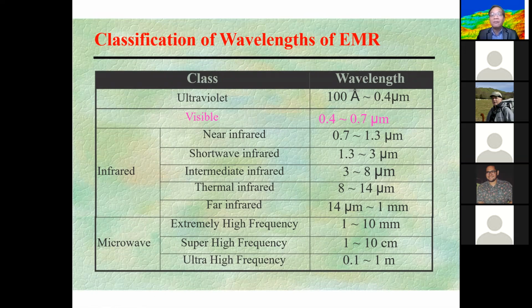But since our eyes can only sense that very narrow range of the EMR, we now have to develop what's called scanners or cameras or sensors that can actually sense beyond the visible wavelengths which our eyes are not sensitive to. So we have what are called infrared cameras or ultraviolet cameras, which can sense the EMR wavelengths that are beyond our sense of vision, which is from 0.4 to 0.7 micrometers.